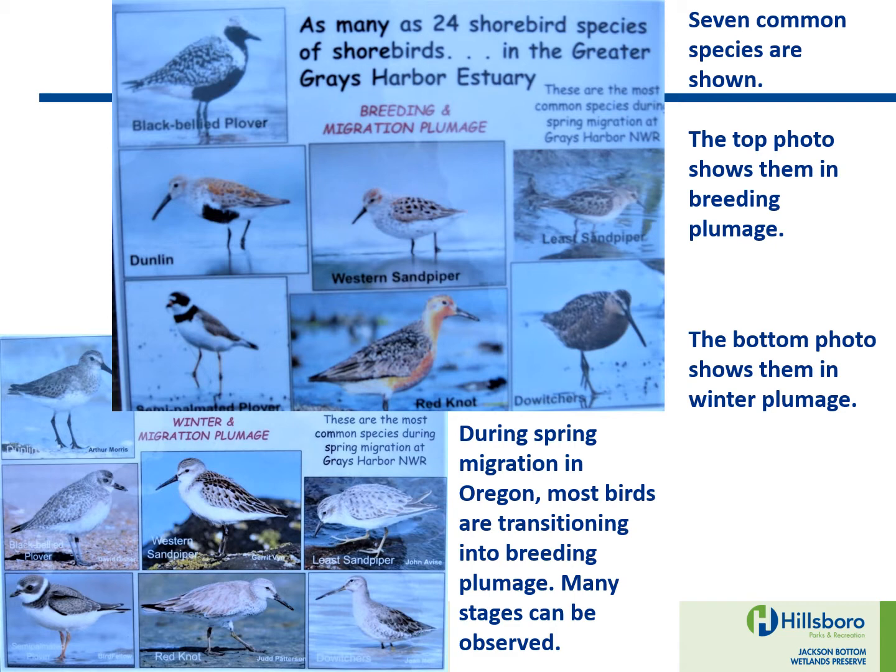In the top photo in the center, we have western sandpiper. Going clockwise from there, least sandpiper, dowitcher, red knot, semipalmated plover, dunlin, and in the upper left, black-bellied plover. Contrast the feather coats they wear in breeding plumage with their winter plumage. In the bottom photo, again beginning in the center, western sandpiper, and going clockwise, least sandpiper, dowitcher, red knot, semipalmated plover, black-bellied plover, and dunlin.